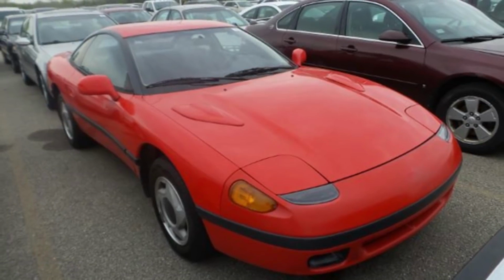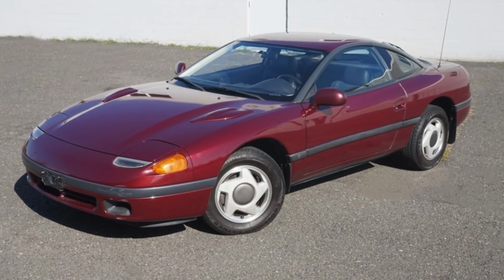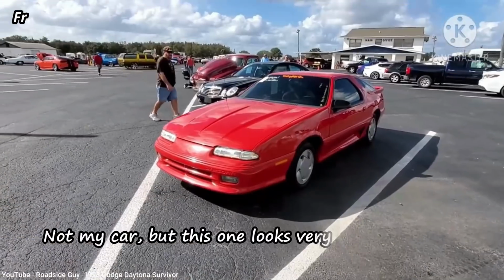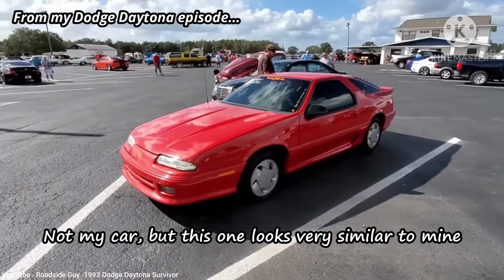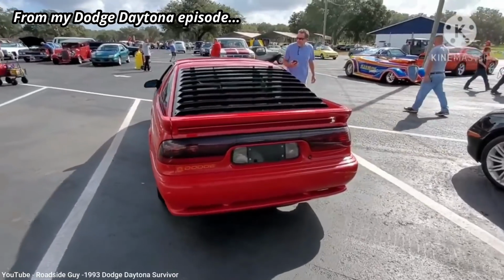The base model Stealth was clearly an attempt to increase the market share of the car, but in my opinion, it went way too far on the low end, and consequently, I think it hurt the overall image of the car. It was also one of the reasons I decided against it and would instead purchase my first Dodge, the Daytona, which I talk about in my Dodge Daytona episode.